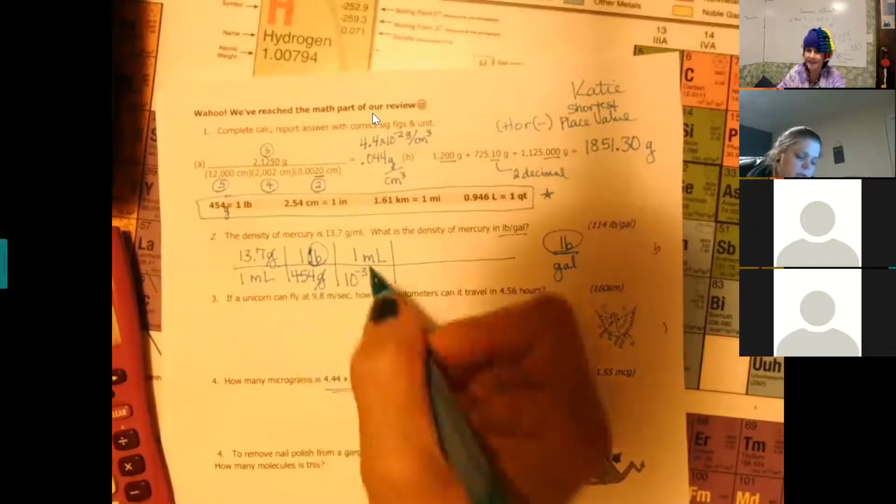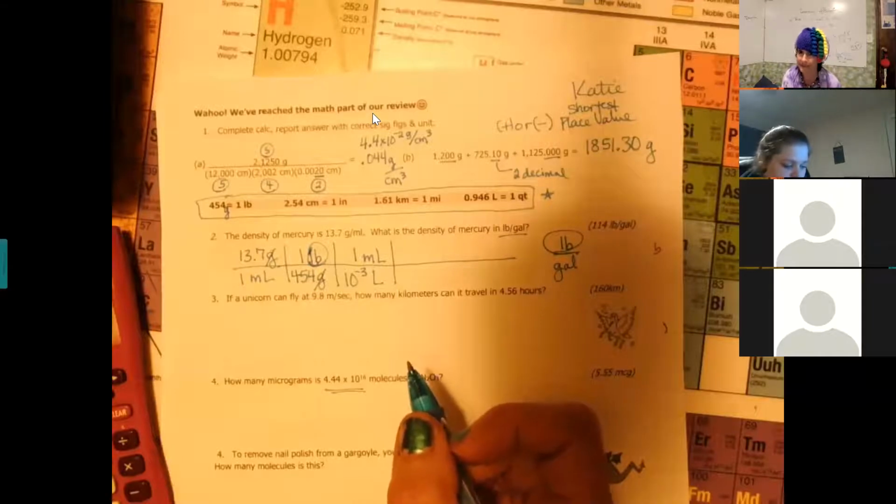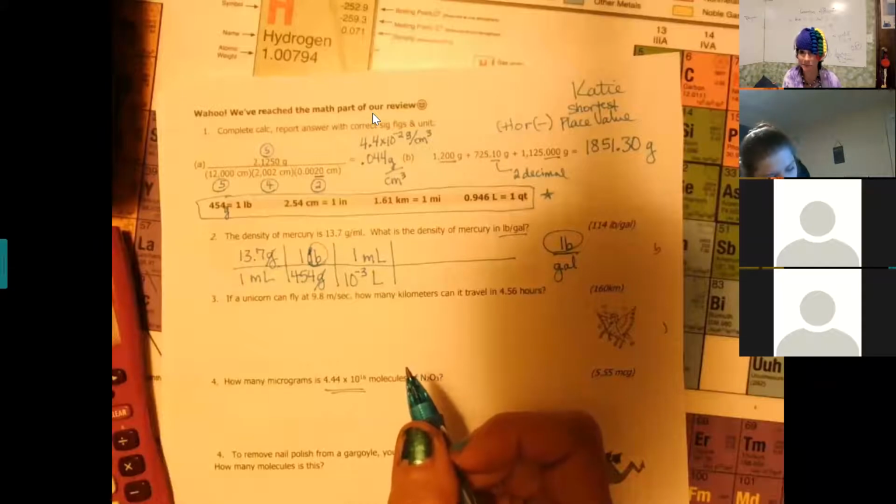And using my chart, milli means gets the 1, 10 to negative 3 is liters. You guys have become really proficient at this. So the first week, everybody was like, what is she doing? How does this work? That first lab, if you go back and do it again, you probably got it. And I think this class, you guys did pretty good. My other class was struggling a little.